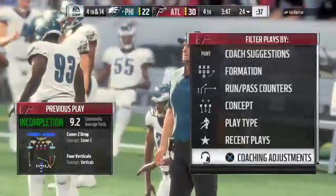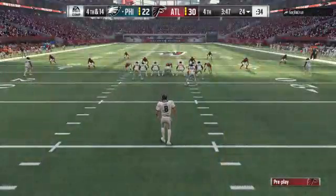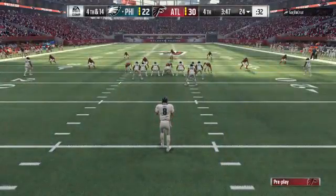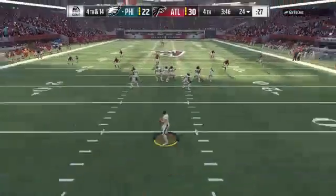This defense was definitely alert to the possibility of the deep ball, and they were more than ready for it. They've got the lead, 4th quarter. Maybe can expect more passes like that downfield. Got to try it here.